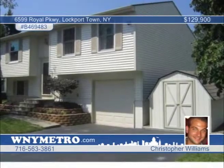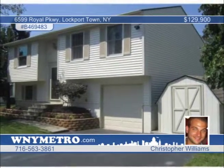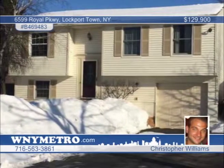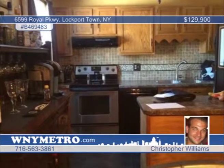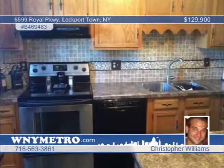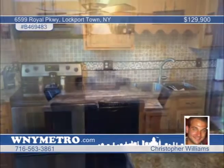Check out this beautiful 3-bedroom, 2-bath raised ranch in Lockport. There's tons of updates throughout, and a very open layout with beautiful kitchen with tile backsplash, stove, fridge, and dishwasher included. The breakfast bar overlooks the formal dining and living room. There's a 22 by 12 basement rec room with full bath and access to the backyard deck, and a 20 by 15 patio in the huge, fully fenced backyard.